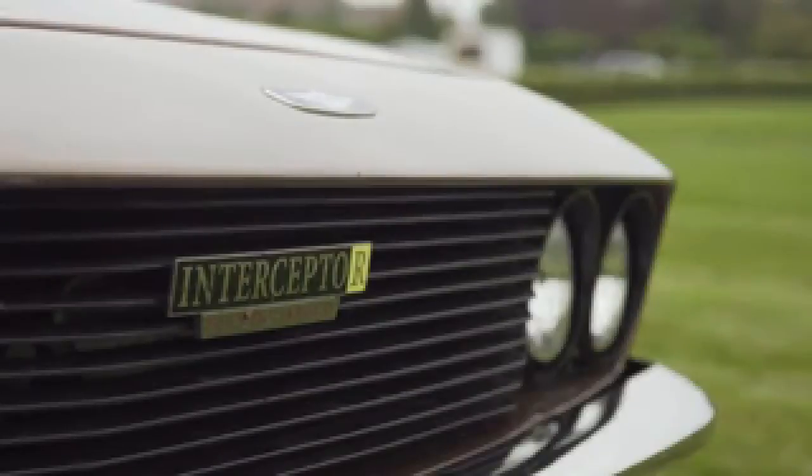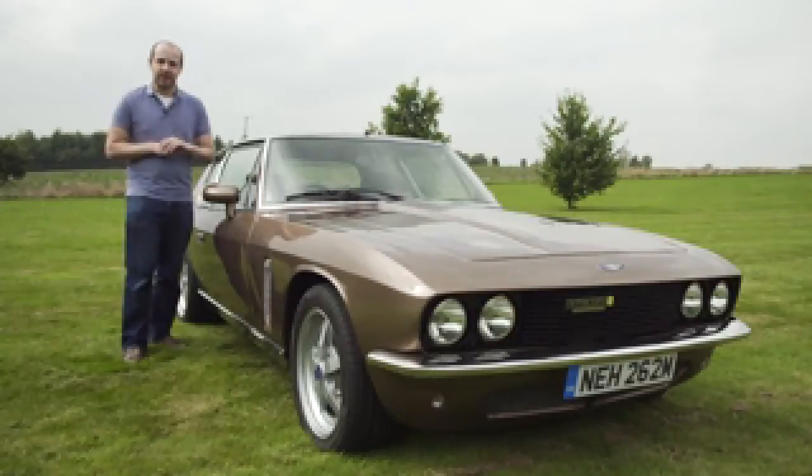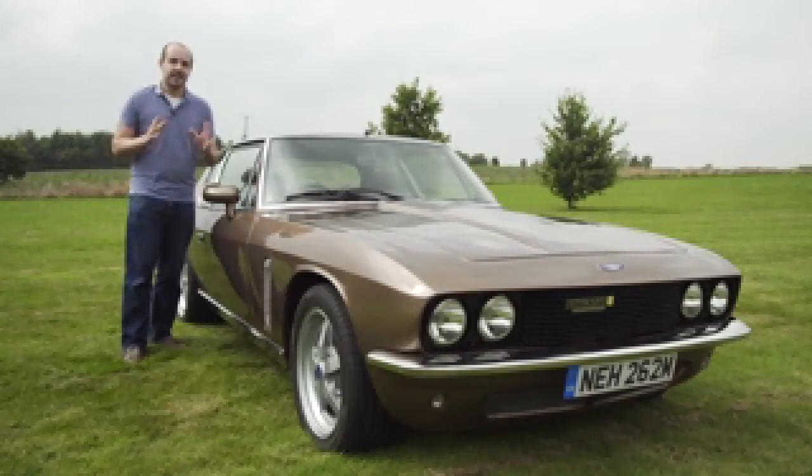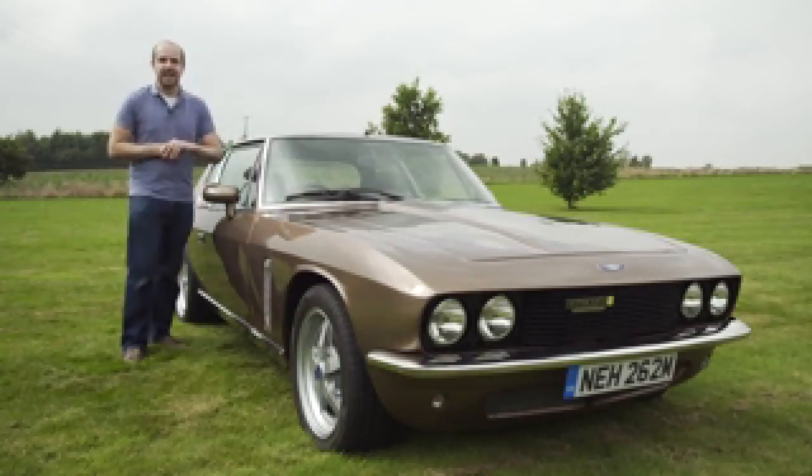Yes, it's a Jensen Interceptor, but not as we know it. Originally produced in West Bromwich between the mid-60s and 70s, the Interceptor married this wonderful Italian styling with American horsepower, and in the process somehow created a very British GT car.